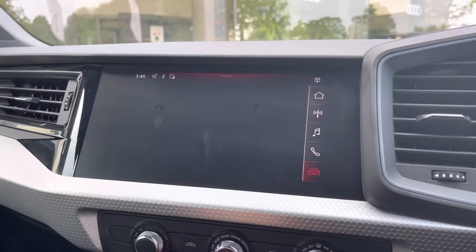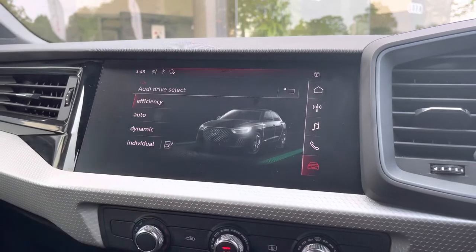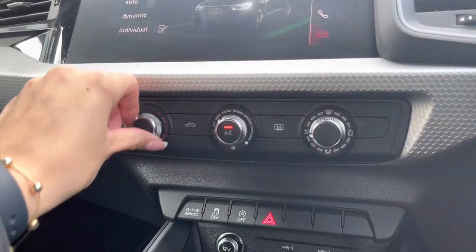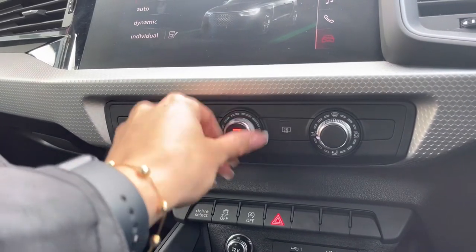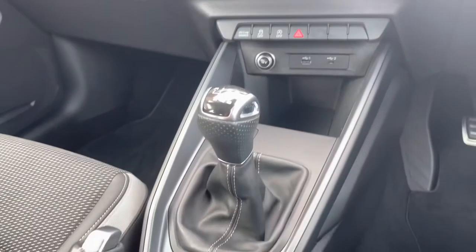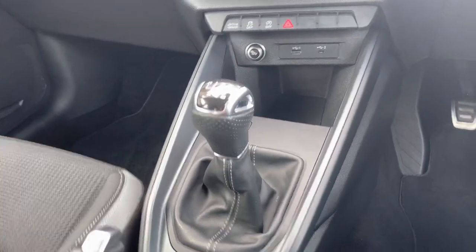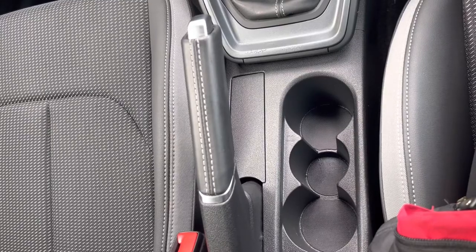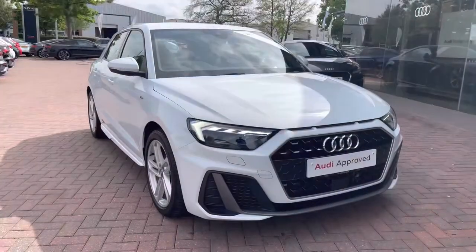Here you can see me going into Audi Drive Select, where you can change the drive mode of your vehicle. As we move further down, we do have the manual air conditioning controlled by 3 separate dials. We do also have 2 USB-C connection points, the manual gear stick, as well as a couple of cup holders with a leather handbrake.